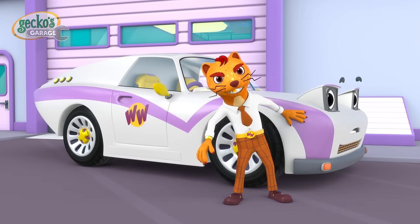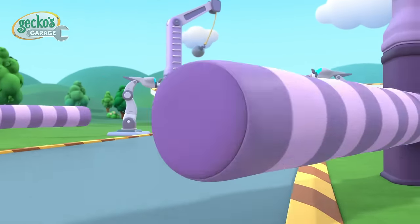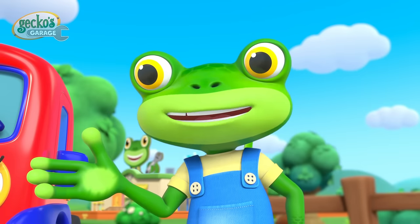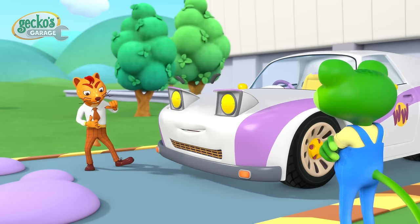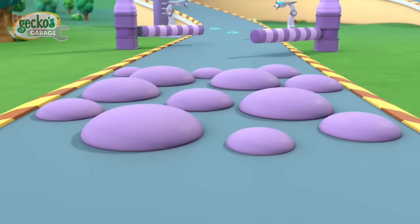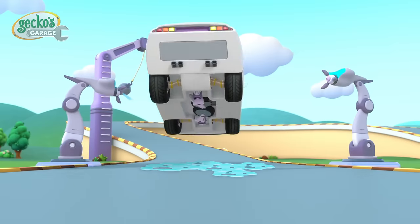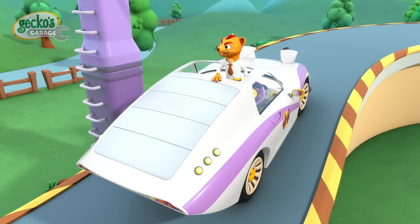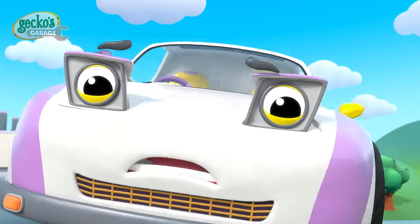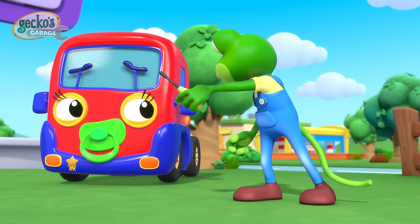You call that a driving test? Push! Now this is a driving test, eh, Sly? What exactly are you testing for? How much better we are than you! This is too easy for me! Sly, you oversized toaster! Help! Baby truck, we have to rescue them!